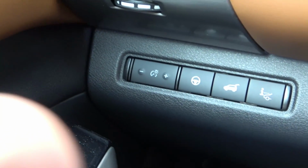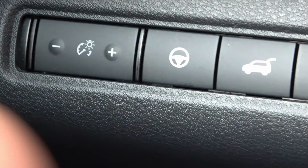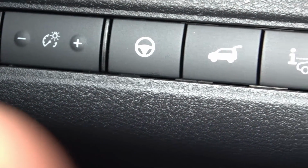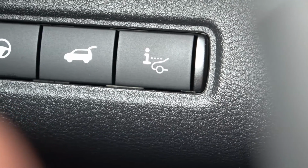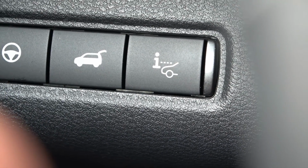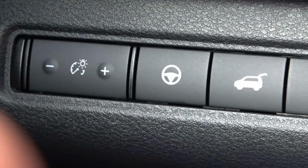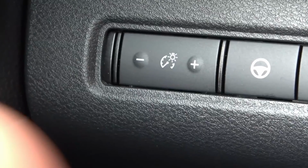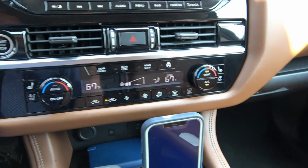See right there, some more controls. This is on the left side of the steering wheel. You see in the middle there, it's the steering wheel. You can shut that off and it shuts off the lane departure. Of course, you got the button that opens all that up, and then the far right one, that is your heads-up display control. Yeah, little lighting controls. Just looking at this puppy, I love the dash. It is just too awesome.